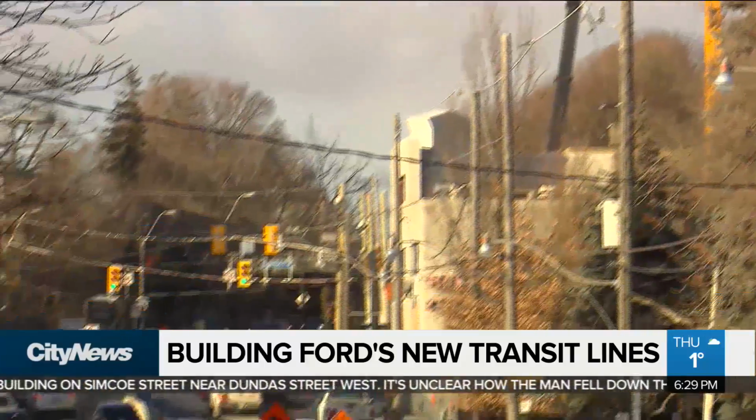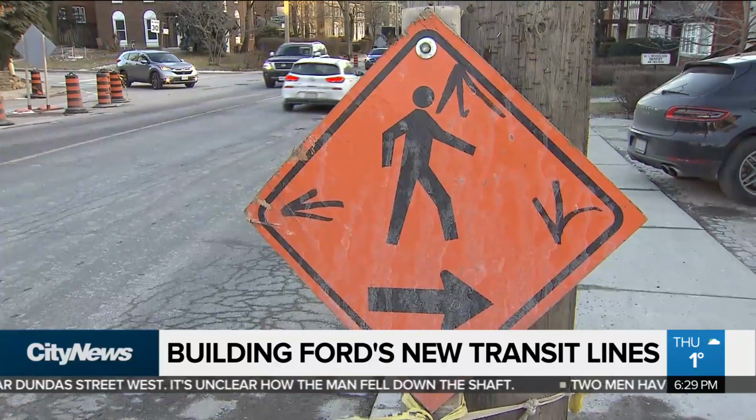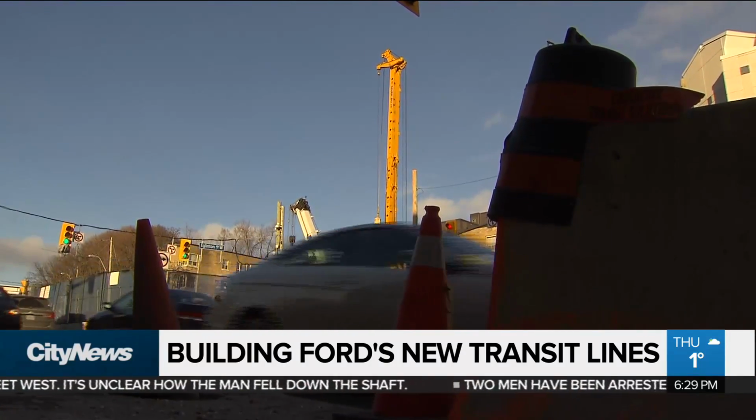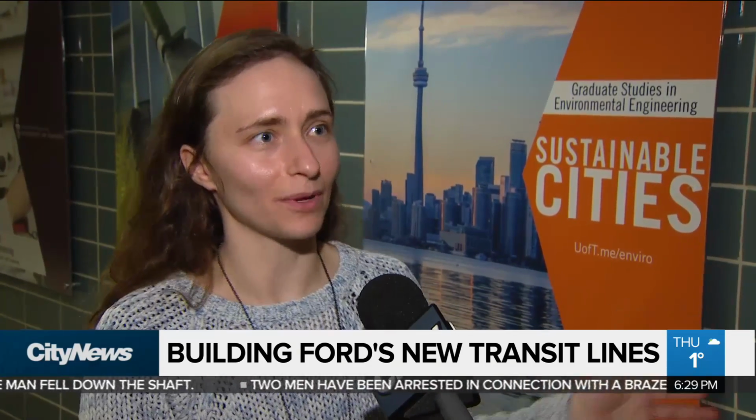The disruption on the surface, though, can be chaotic, with traffic diversions, closed crosswalks, in order to make way for something new. If you need to build underneath a street, it is easier than building underneath a group of buildings to make a really big hole.